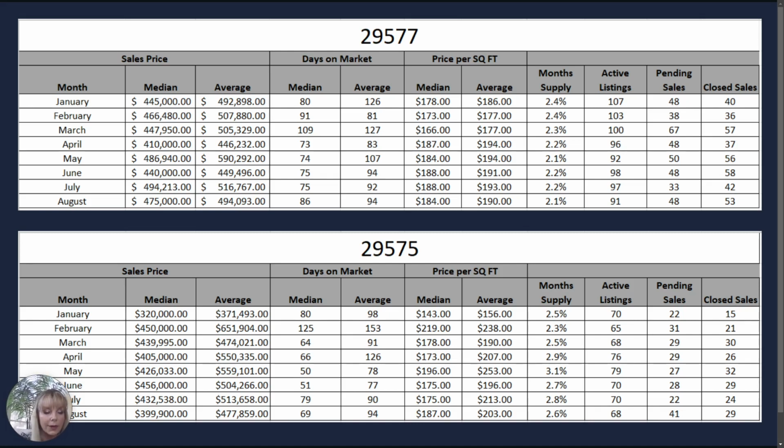Let's look at 29575 real quick. On average from January to August, they are definitely way above, almost over $100,000 above. So also a very good time in 29575 to put your home on the market. Average days on market, we're down 4 compared to January. So it's still about average now, 3 months or more. The average price per square foot is definitely up. So right there, another good reason to sell.